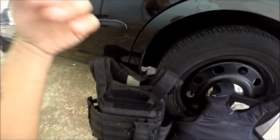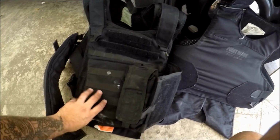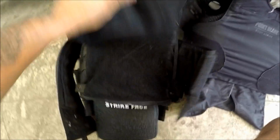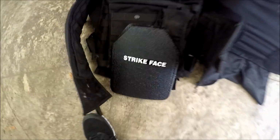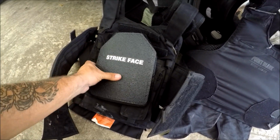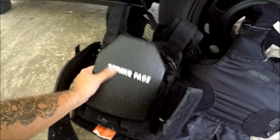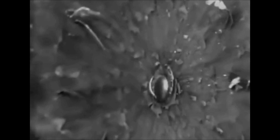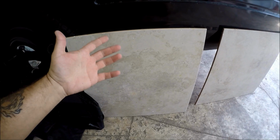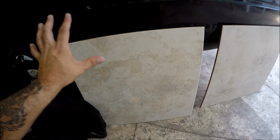On the other hand, we have ceramics and steel plates, which is what this heavier vest here consists of. The way a steel plate usually works is that it deflects the bullet with its sheer density. You can see how thick this steel plate is. But in the case of a ceramic tile, the bullet causes the tile to shatter, but the force is spread rapidly over a small surface, causing bullet deflection.